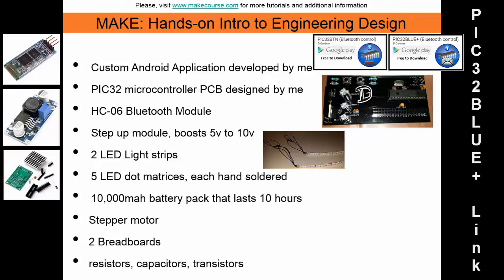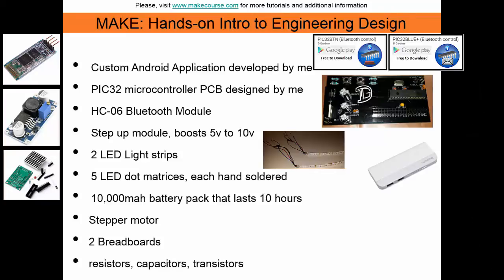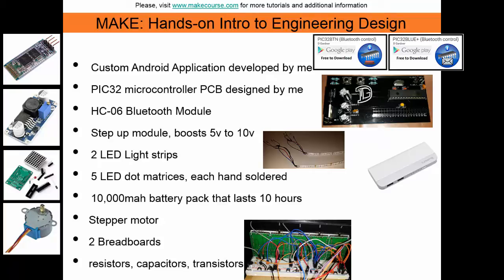You have the ability of letting your friends text the phone and update the sign and/or control the sign with its pre-programmed functions. It can talk out loud, and it has a battery pack to last over 10 hours of use. It can be moved anywhere.